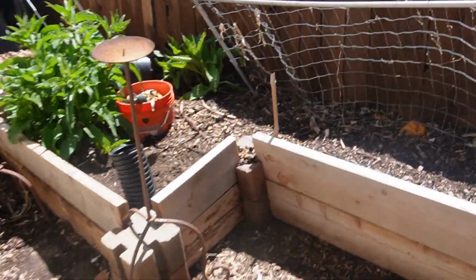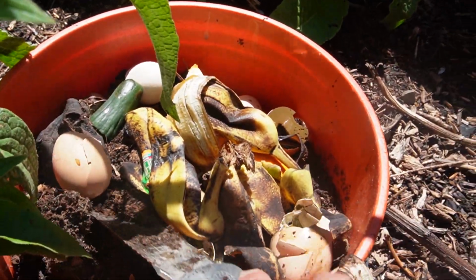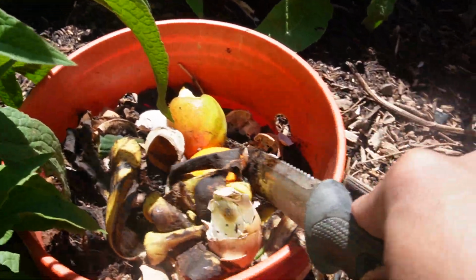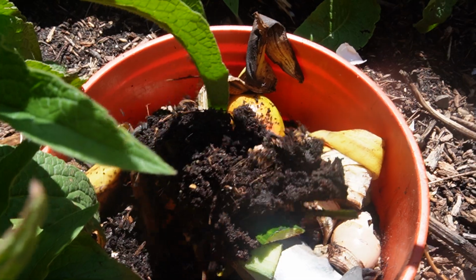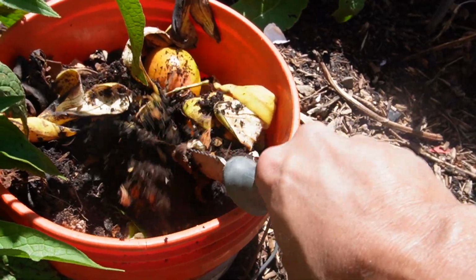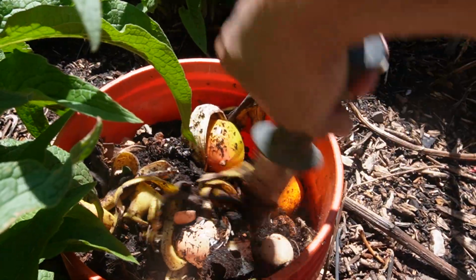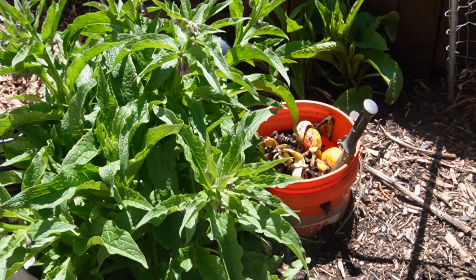Now we keep on feeding this system. And as you can see, we add bananas, we add eggshells, and any type of food waste from our inside. And that helps to build our vermicompost with the worm poop. And the worms eat more mass than their body. So yeah, we got it growing on.